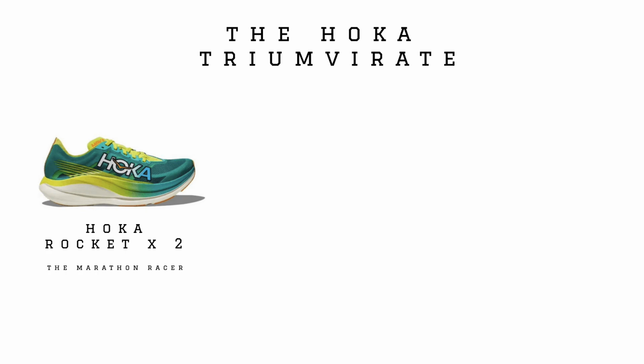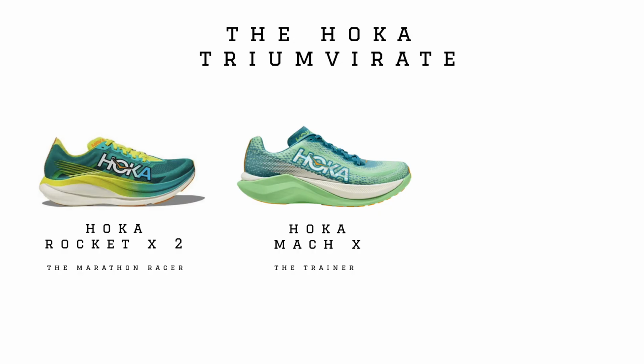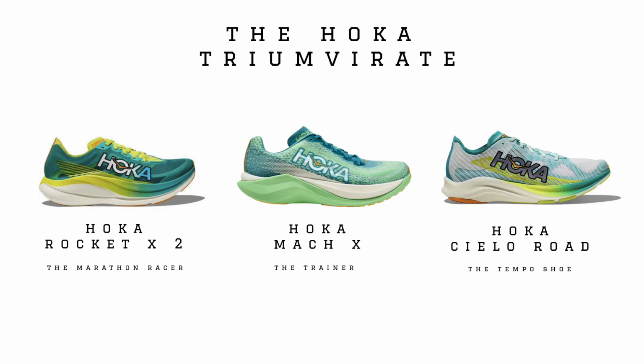For a long time, they didn't have a PEBA, and now they're dropping shoes left and right with that PEBA midsole. Rocket X2 comes first. We're gonna return to the podium on race day. Mach X comes next. We wanna give you a good training option. And then the Cielo Road comes as that minimal racer or the track day option.